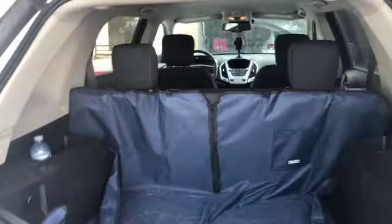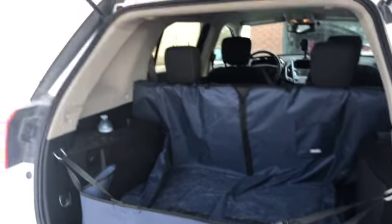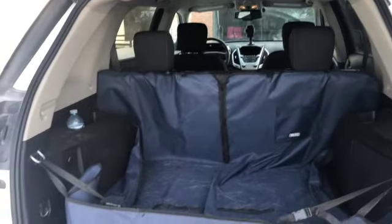We've got Simba's little car blanket for the back, so he doesn't get the back all hairy, he just gets his blanket hairy. Ready for him.